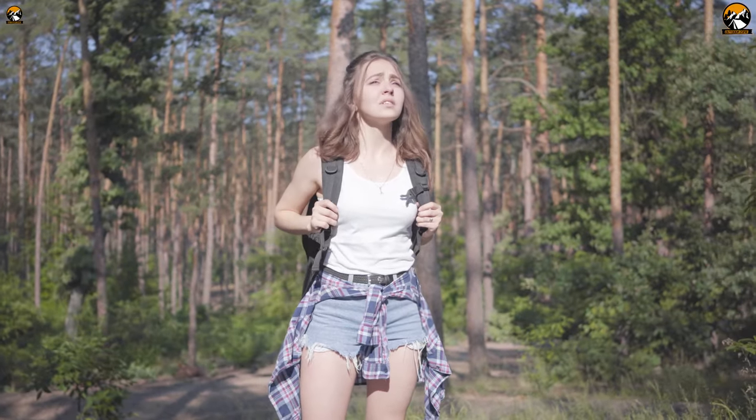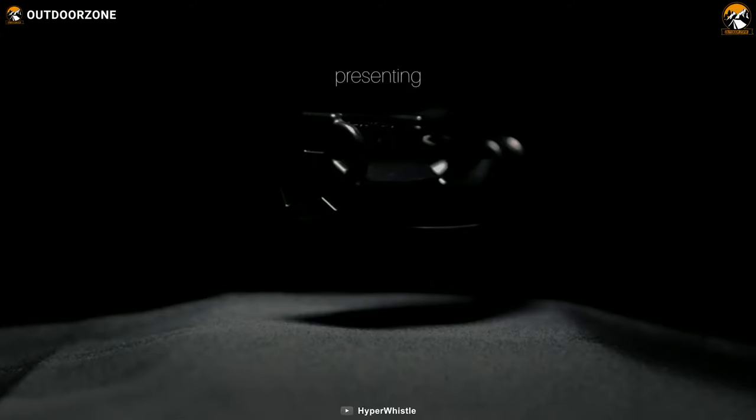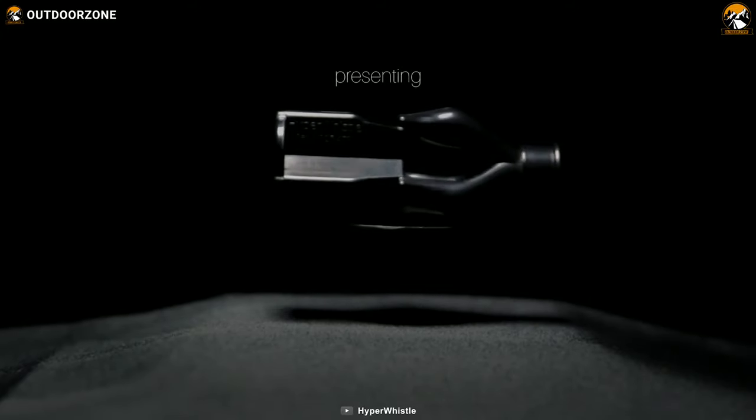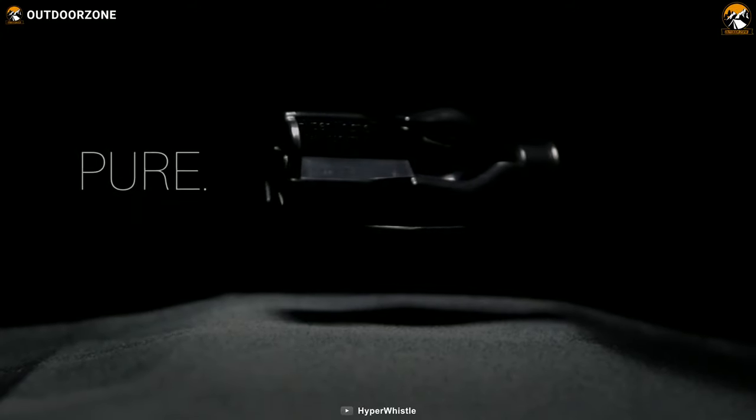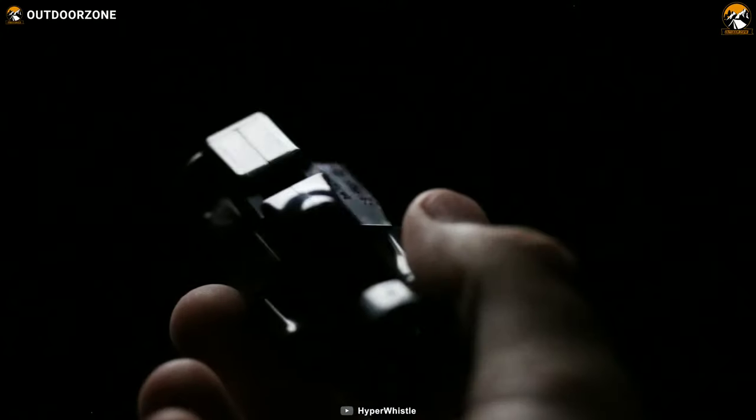Whether you're lost in the wilderness, stranded at sea, or caught in the midst of a natural disaster, the HyperWhistle will help you to signal for help and make your presence known. It's an essential tool for anyone who values their safety and wants to be prepared for any eventuality.